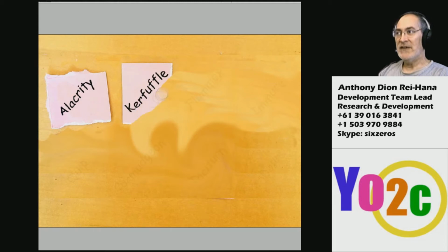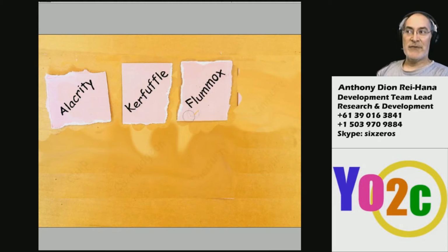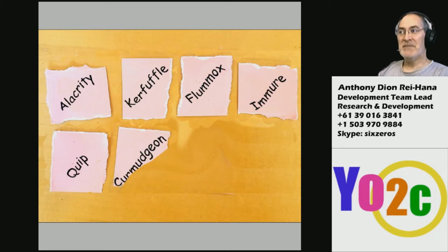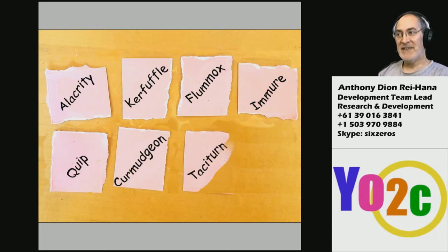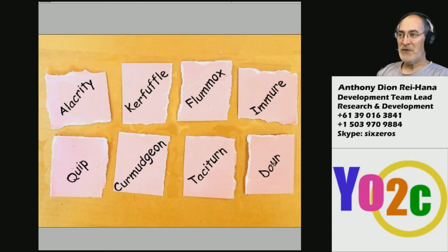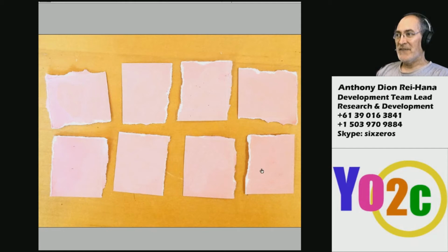Here's the word alacrity, kerfuffle, flummox, we're arguing about the meaning of love, immure, quip, curmudgeon, taciturn, dour. So I've basically ripped these cards up into 8 sections. So on one side you write the word, and on the other side you write the meaning.